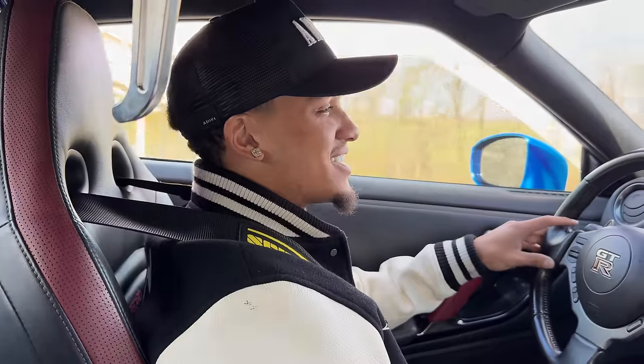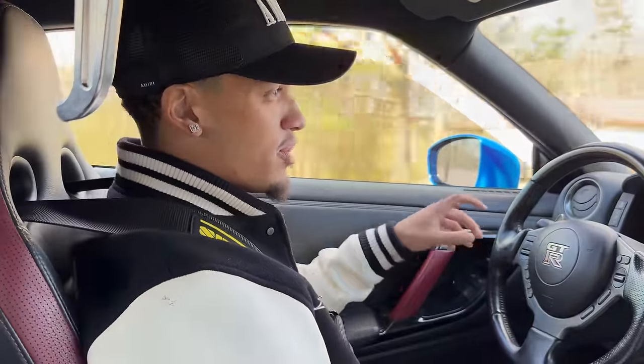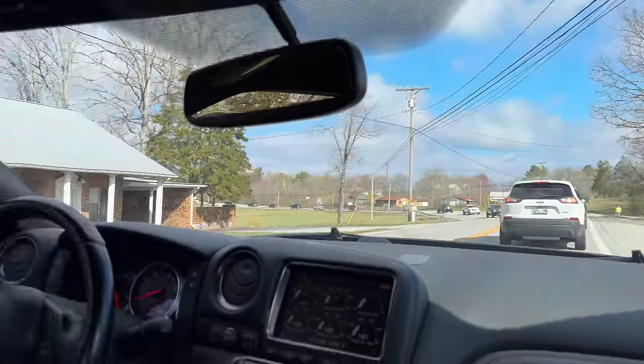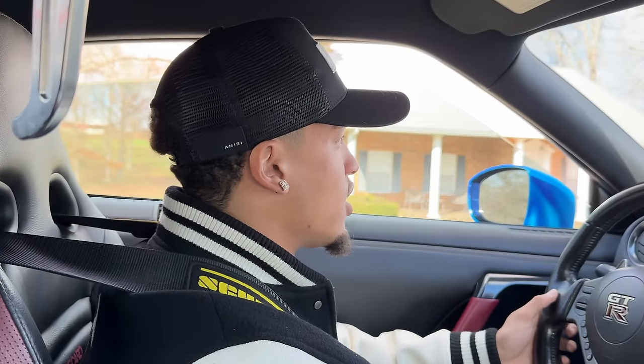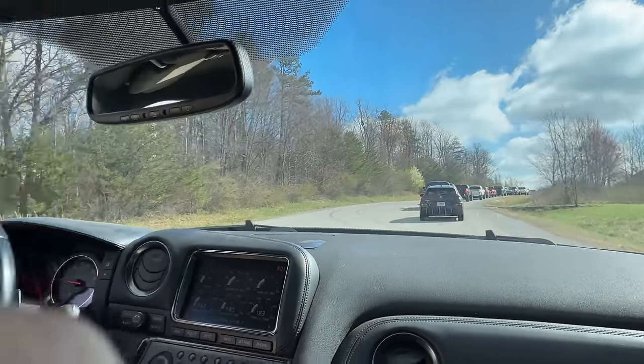Good morning. It's like 10 o'clock. We're kind of late, but Kevin and my grandpa have been at the show all morning, getting everything ready for us. We're pulling up in the GTR. I've heard that the show has been packed since like 8 o'clock in the morning. We're like a mile away from the shop right now.